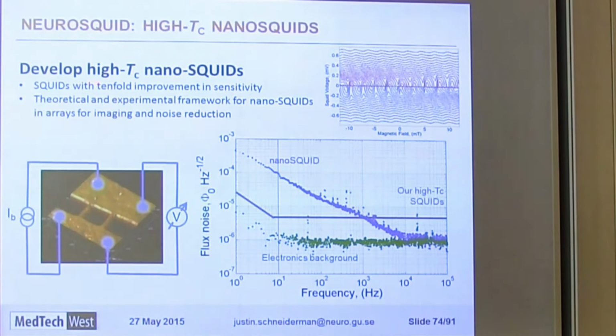But what's particularly exciting about these structures is that if you make such a nanosquid and you look at the noise characteristics of such a system, you see that, for example, if we do that for our standard high TC squids, you get a noise level that's about here. So it's between a microphi-naught and a phi-naught. Don't worry too much about these numbers, but it's roughly here.